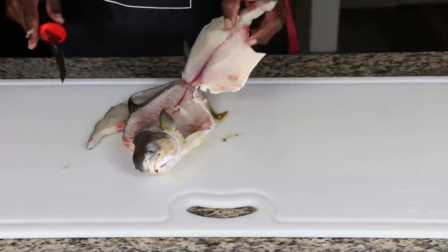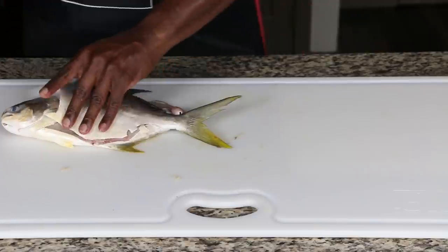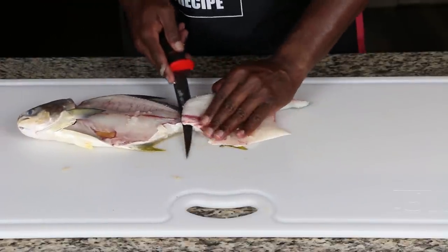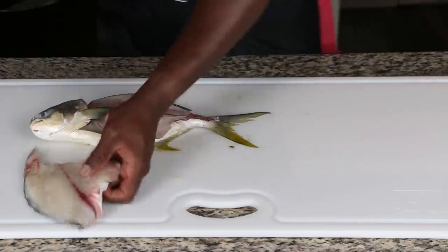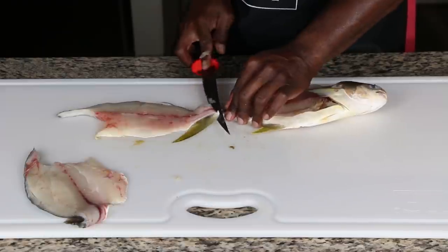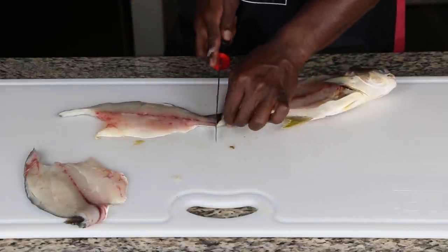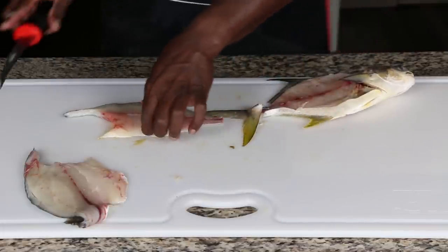All right, so there we go. So I don't know whether or not that was easier. I guess so, because I got it. Now here's the hard part, allegedly. It's trying to skin your filet. I think because their skin is really maybe soft or hard, I don't know, but they say it's really hard to filet a pompano.